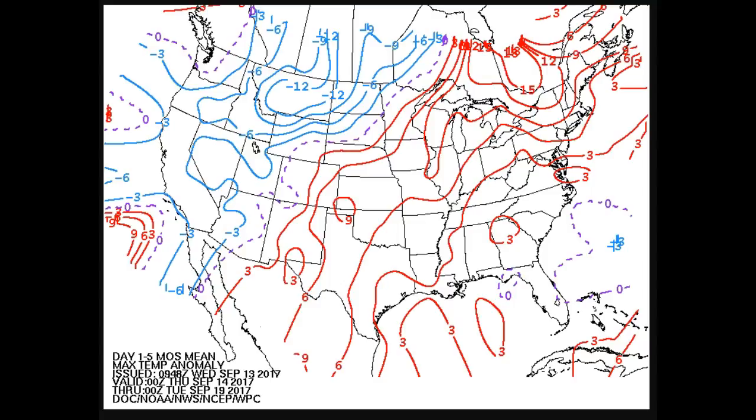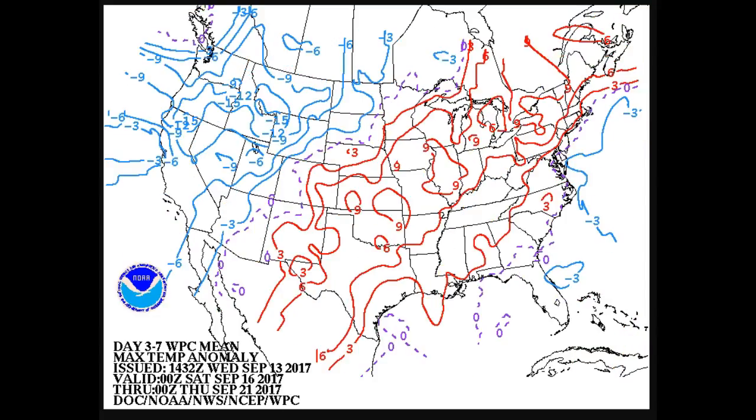High temperatures over the next 5 days. You can see they're going to be above normal by anywhere from 12 to 15 degrees above normal in northern areas, a little cooler to the south, and not a whole lot of change. As you can see 3 days later, high temperatures are basically running about 9 degrees above normal. So above normal temperatures continue as we get into 7 days.